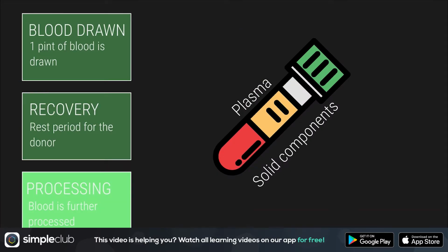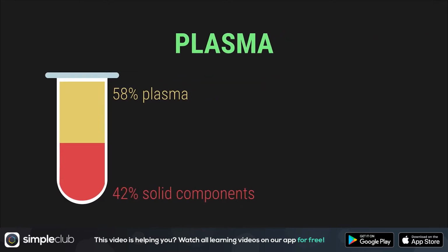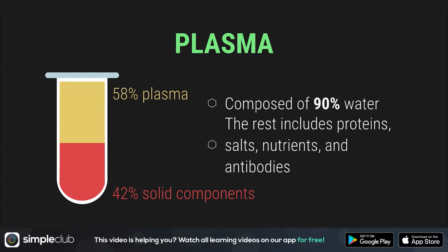Now, let's talk about plasma. Here's a little reminder to jog your memory. Plasma is the liquid component of the blood. It's made up of about 90% water, and the rest includes proteins, salts, nutrients, and antibodies. You can even see it.